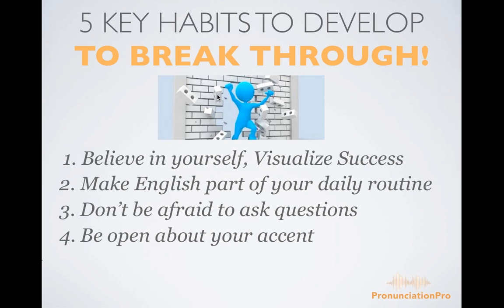Number 4, be open about your accent. Talk about it. Be open about it. Kind of address it first, so that it's not just this thing that everybody's thinking, but nobody's talking about. Again, when you draw attention to it, it allows you to move past it. It seems counterintuitive, but it seems to be quite effective.